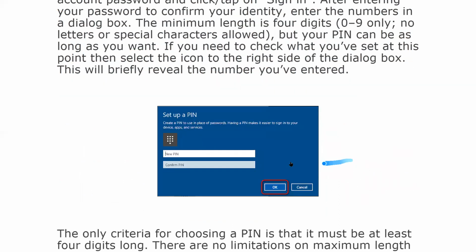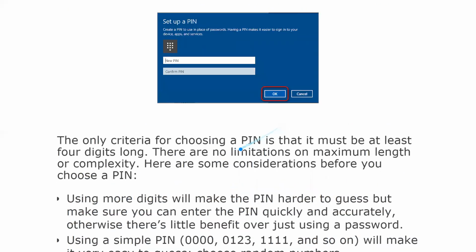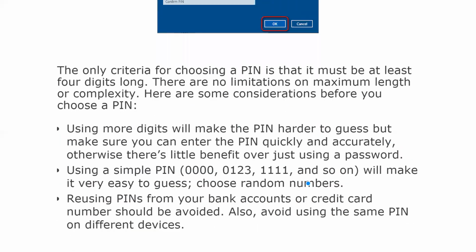If you're setting up a new one, you put in the PIN and then confirm your PIN, click OK. The only criteria for choosing a PIN is that it must be at least 4 digits. There are no limitations on the maximum length or complexity, and here are some considerations. Using more digits will make your PIN harder to guess, but be sure you can enter the PIN quickly and accurately. Otherwise, there's little benefit over just using the password.